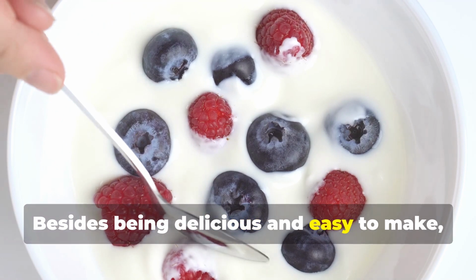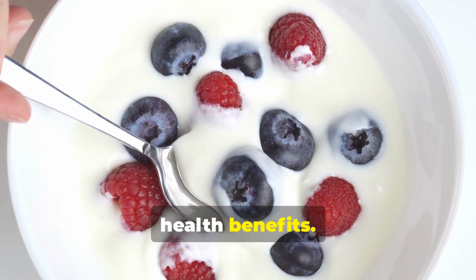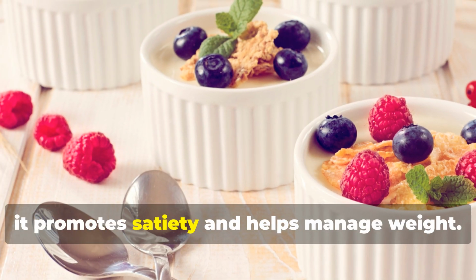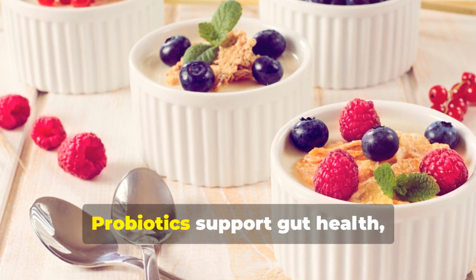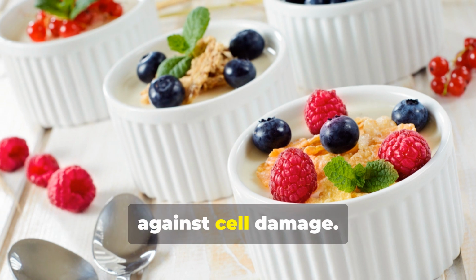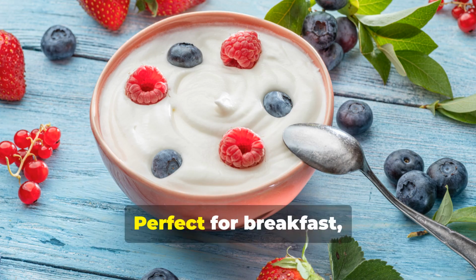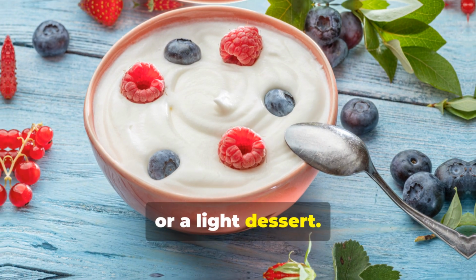Besides being delicious and easy to make, Greek yogurt with berries offers various health benefits. High in protein, it promotes satiety and helps manage weight. Probiotics support gut health, and antioxidants in berries protect against cell damage. Indulge in this nutritious treat any time of day, perfect for breakfast, a snack, or a light dessert.